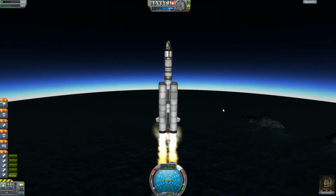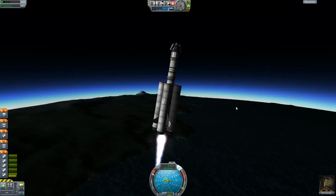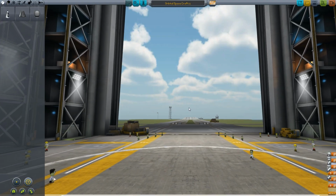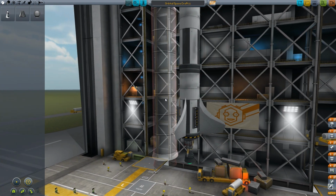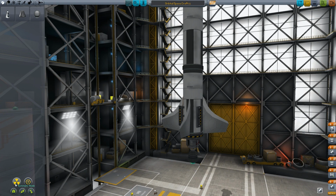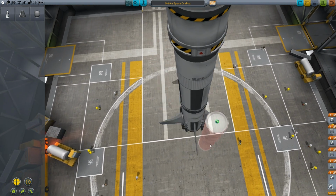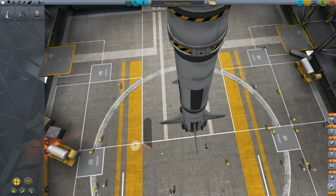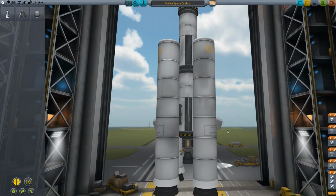So we're going to go ahead, start turning now. Wait a minute. The decouplers. Wait a minute. The decouplers didn't attach to... What happened there? Okay, well, that was interesting. Are they attached? So they weren't attached, apparently. So let's try that again. I think they're attached this time. Well, let's try that again.